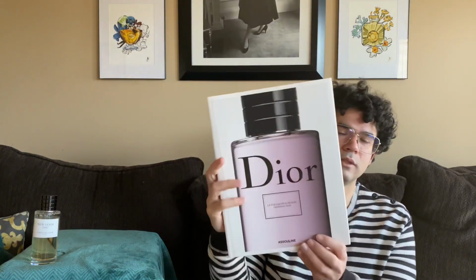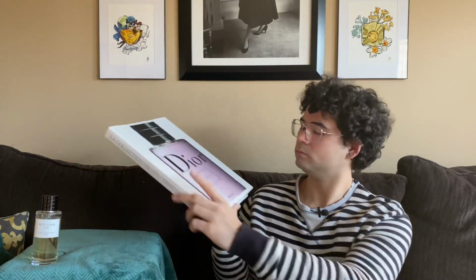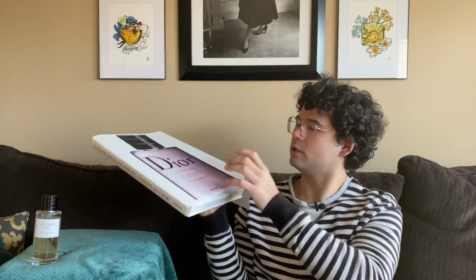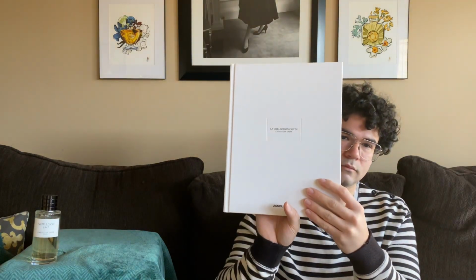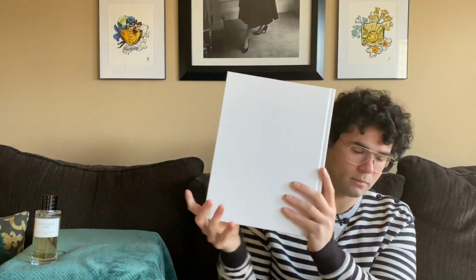Let me spray. Actually, no, let me talk a little bit more about the collection before I spray and go on with the perfume. This book I got years ago talks about the collection when it was still known as La Collection Privée. It's a beautiful book by Assouline. That's just a paper cover here, and this is actually what the book looks like. Quite simple with the label of the collection and nothing on the back.